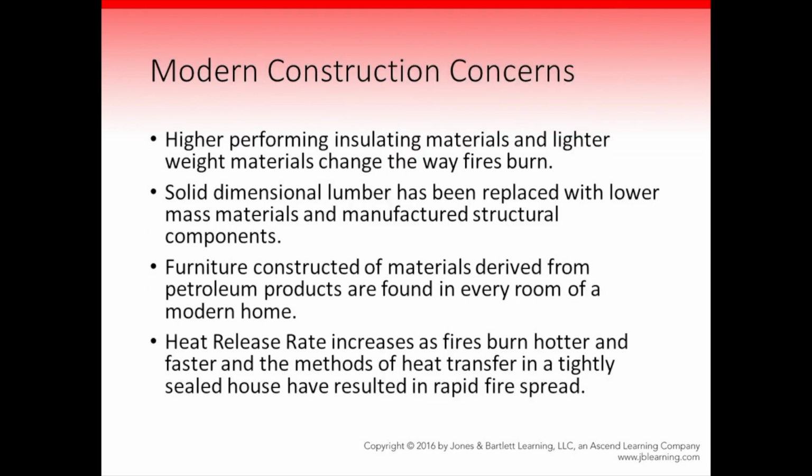Modern construction concerns. Higher performing insulating materials and lighter weight materials change the way fire burns. Solid dimensional lumber has been replaced with lower mass materials and manufactured structural components. Furniture constructed of materials derived from petroleum products are found in every room of a modern home. Heat release rate increases as fires burn hotter and faster, and the methods of heat transfer in a tightly sealed house have resulted in rapid fire spread.